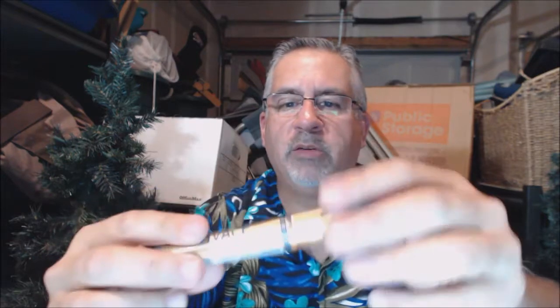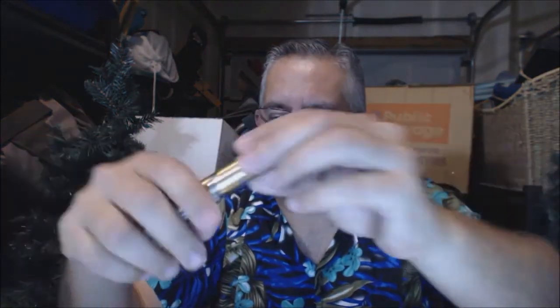This is a Moscato Vivace. Let me show you this real quick. Comes in this kind of cool looking little metal tube here that says Moscato on it. Inside the tube, down at the bottom, there is this little wrapper that goes around it.